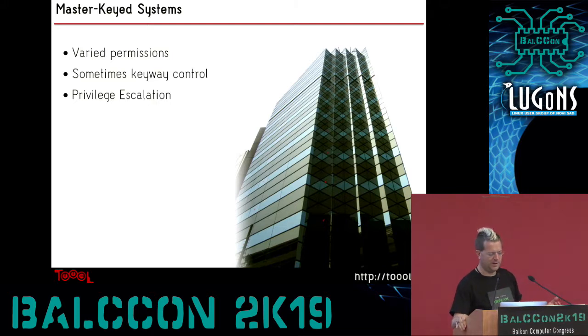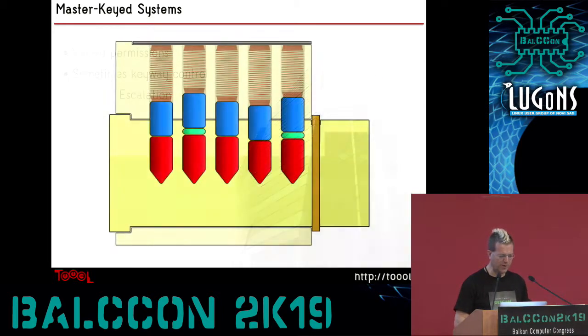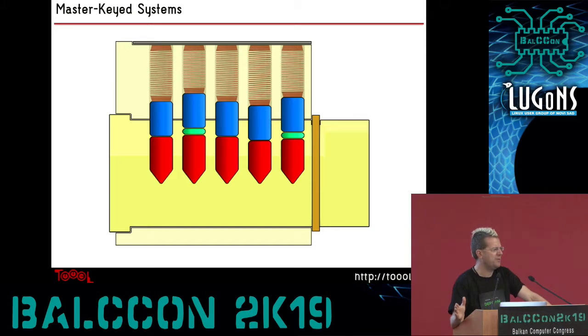Mastering, the point of doing it is so that you can give everyone keys to their own office, but the cleaning staff can get into all of them, right? Or the building manager can get into all of them, or different areas can have different cleaning staff that can get into all the rooms. So you need a single lock that will be opened by several different keys. And the way that works is we introduce a new type of pin.